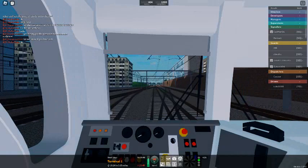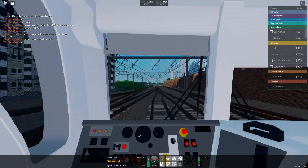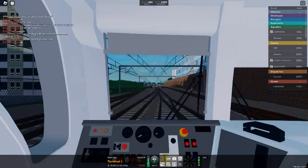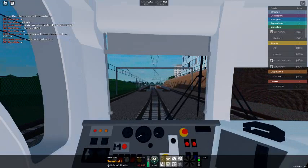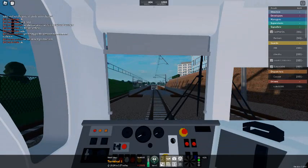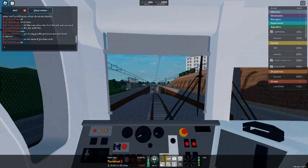Welcome on board this Airlink service to Airport Terminal 3. We will call at Airport Terminal 1 and Airport Terminal 3. The next station will be Airport Terminal 1.